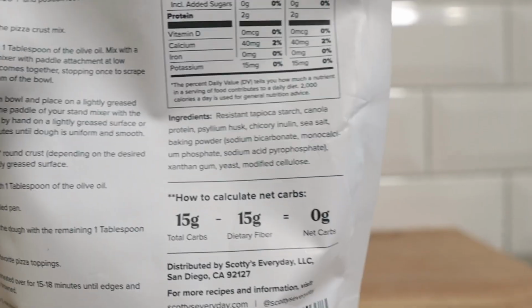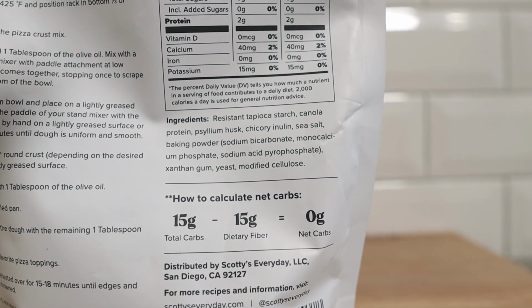One thing I would note about this is that it has 15 grams of carbs per slice, but then it has 15 grams of fiber, which makes it 0 net carbs. Do with that information what you will. I would say that maybe if you are in maintenance, you could have these types of items. If you're just starting keto, I would probably not recommend this right away because it's high on the total carb scale. But yeah, I mean, it's good.